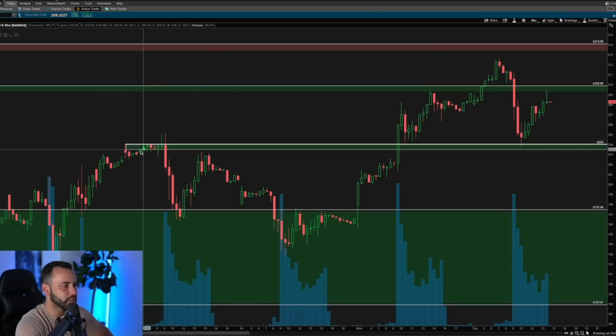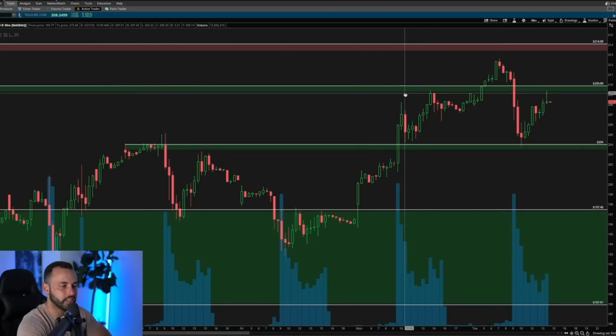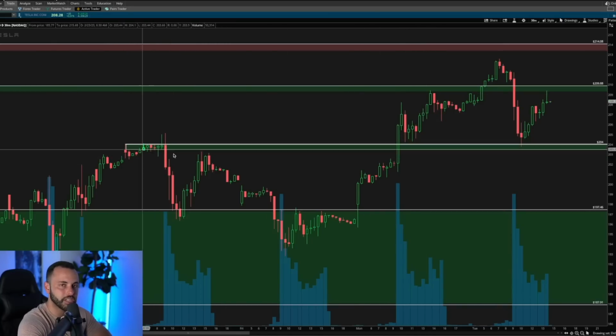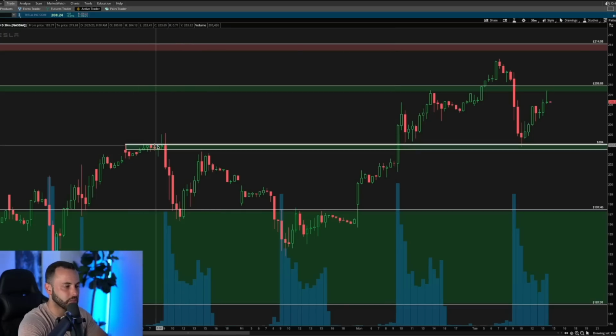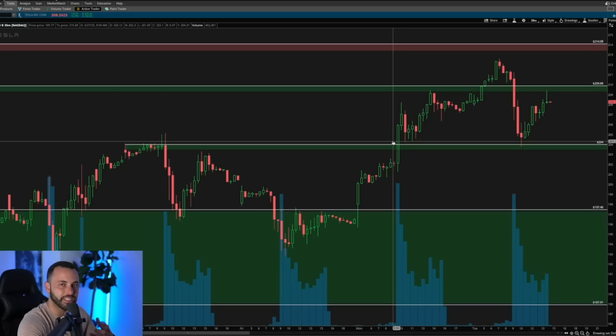So we had a previous rejection point that we broke, and we held, turning a previous rejection point into support. That is the break and retest, and when I see that, I'm taking my risk-reward trades. I know that if a previous rejection point turns into support, I have a key level I can play off of, I have good risk-reward, and I can take a trade using that plan.